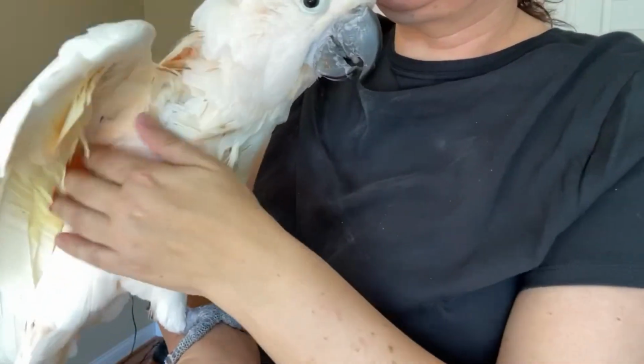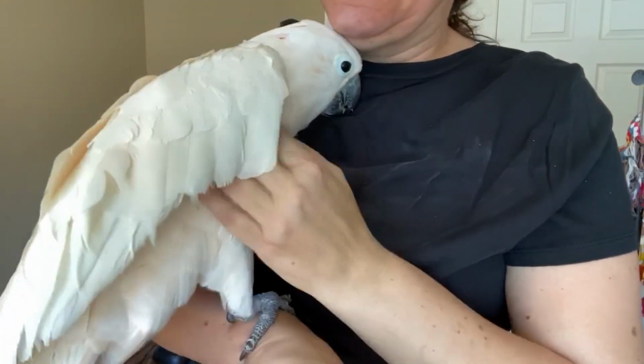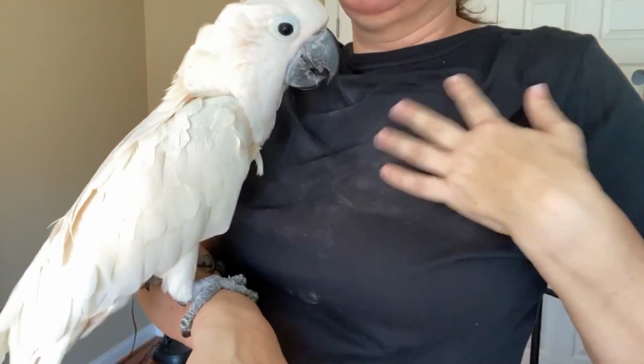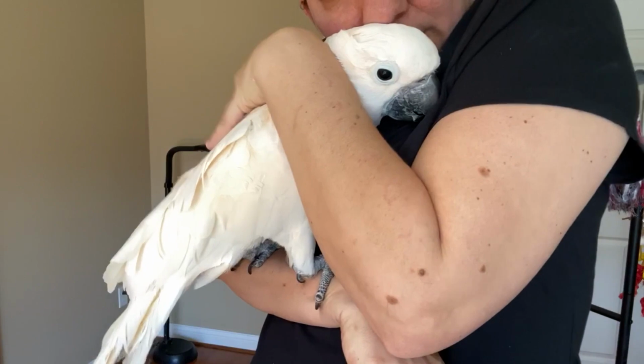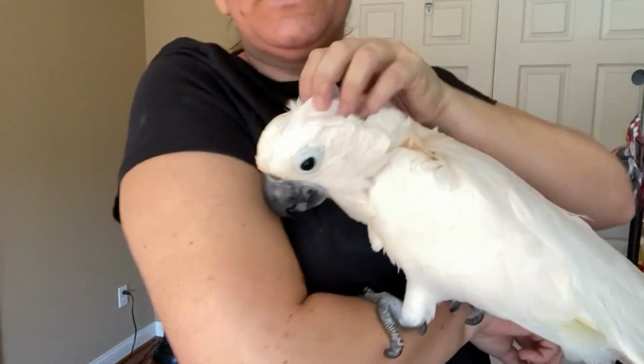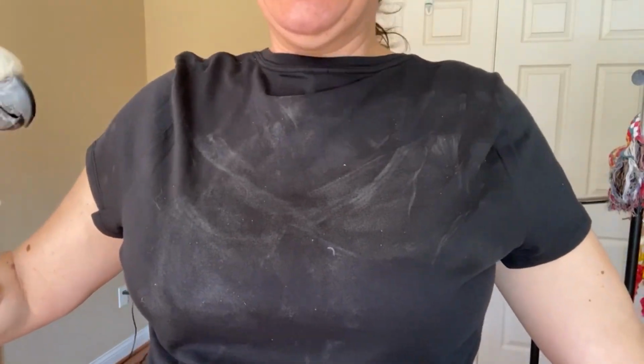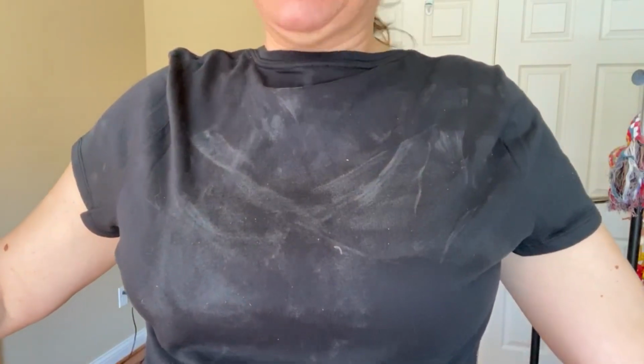Yes, of course, I've been petting him a lot now. Now, I'm just doing this to show you. Normally, you don't pet under the wings, because that's a no-no zone, but he still has some powder left because I was petting him all morning. So, what a good boy. And then you see my shirt after I'm done petting him. This is how much dust they lose. And this is within 10 seconds.